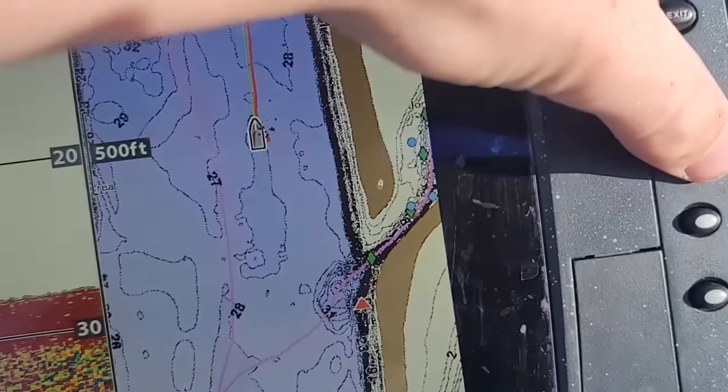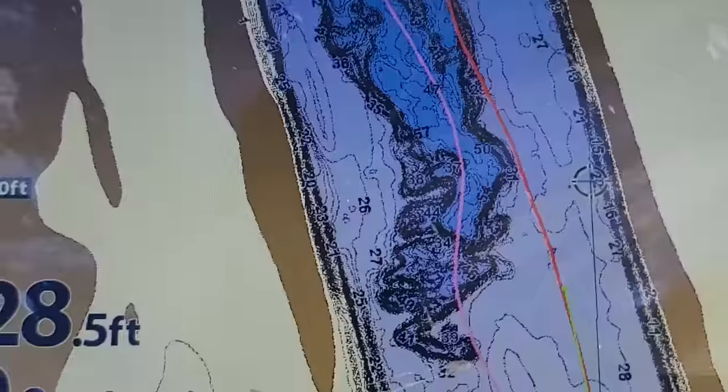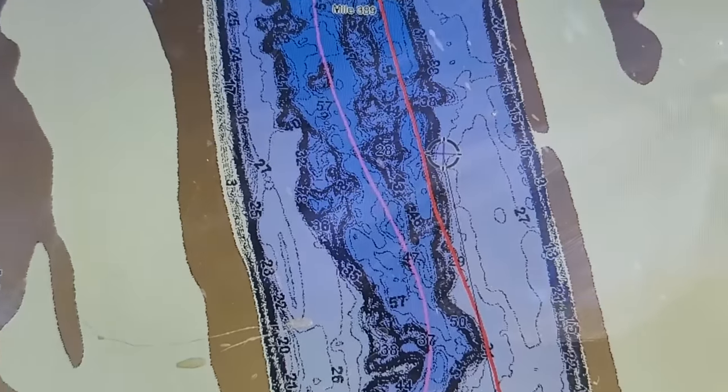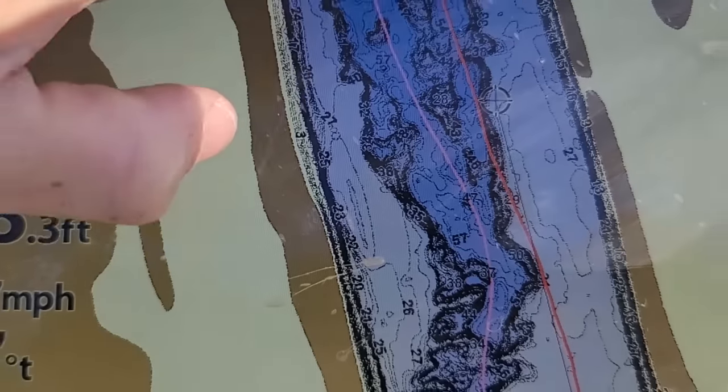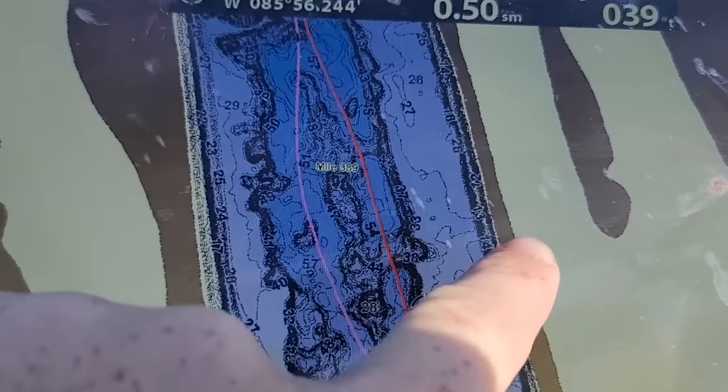Alrighty, we have made about a 10-12 mile run downstream, and I just found the deepest water I could in the area. It's this big giant hole, basically. You can see in the river channel here, and we're gonna try to pick up the active fish on this flat outside of the hole. And if we don't pick up any active fish out here, then we're gonna move down deep.